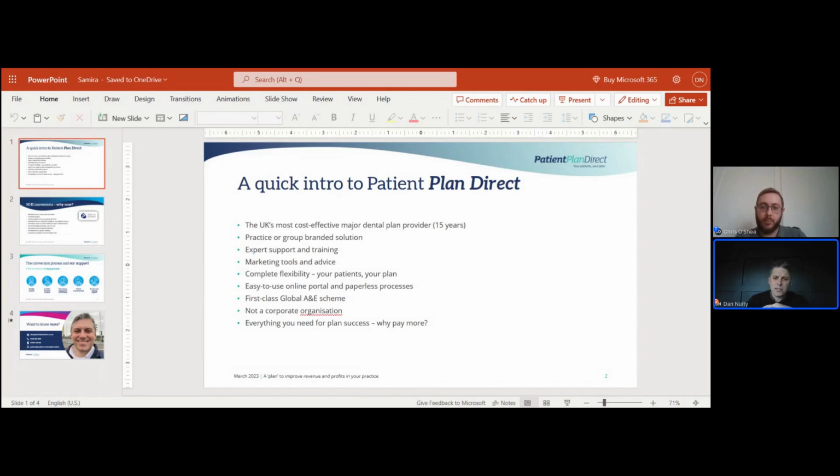And we offer complete flexibility. We don't dictate to you what type of plan you want to offer. It's down to you what you tell us you think your patients want, and then working out the best plan for you and your practice. One of the big things for us is we're really desperate to be a paperless organisation in this climate of sustainability. Our online portal was built with a view to patients being able to sign up online at home really easily, or in practice on their own mobiles if you're emailing them a QR code or a link, and for the reception team to sign patients up really quickly in front of them.